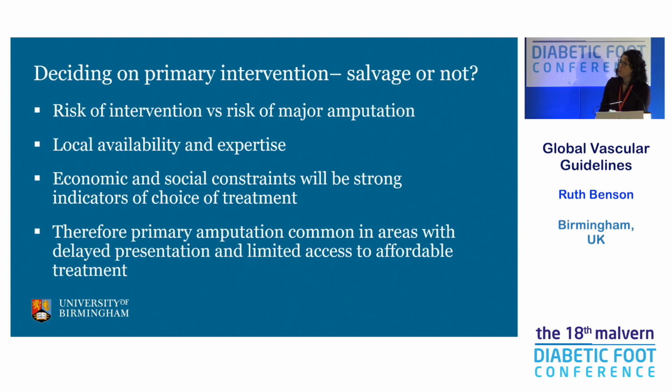So how do we decide on primary intervention and if we go on to salvage a wound or not? The guidance is quite clear. That it's all about, again, the risk estimate for those patients, but also about the local availability and your local expertise. And that takes into account, once again, the provision of the local health service, the patient's own circumstances. That comes a little more to the fore in countries with different health systems to that based in the UK, because economic and social constraints will often be strong indicators of how a patient is able to recover from major surgery. So primary amputation is more common in areas with delayed presentation, but also limited access to affordable post-operative healthcare and support.